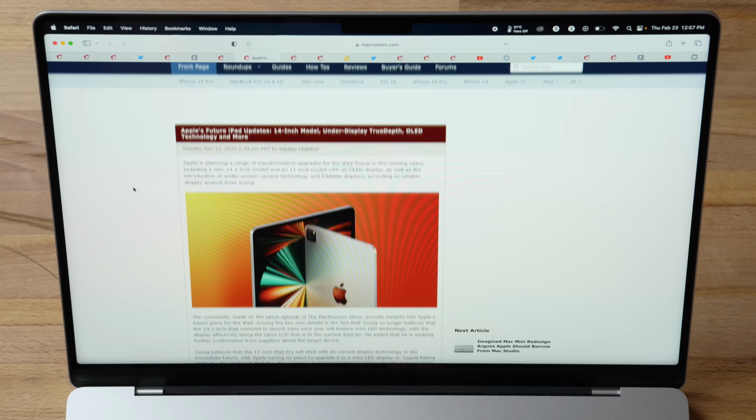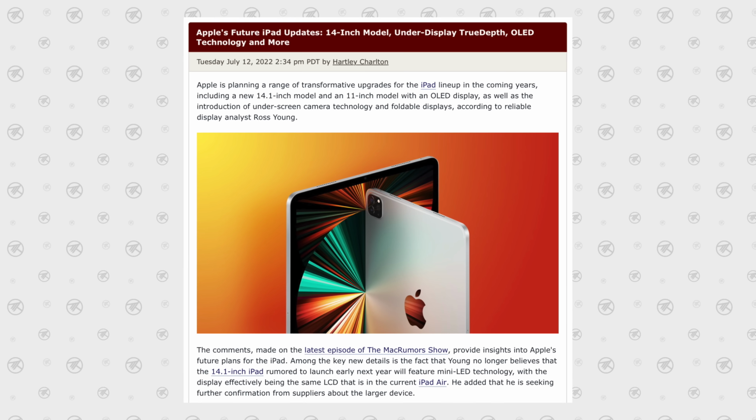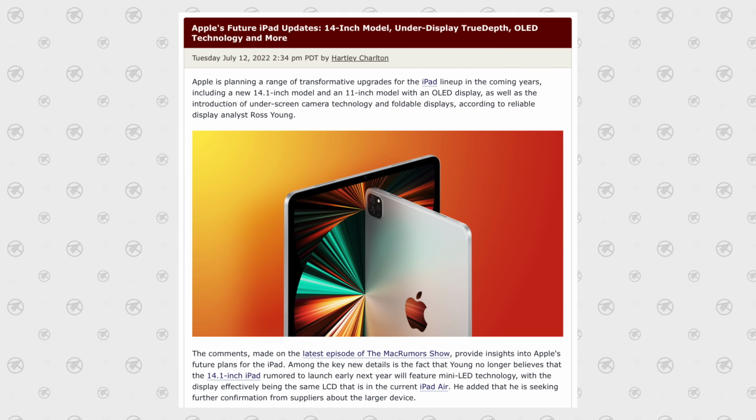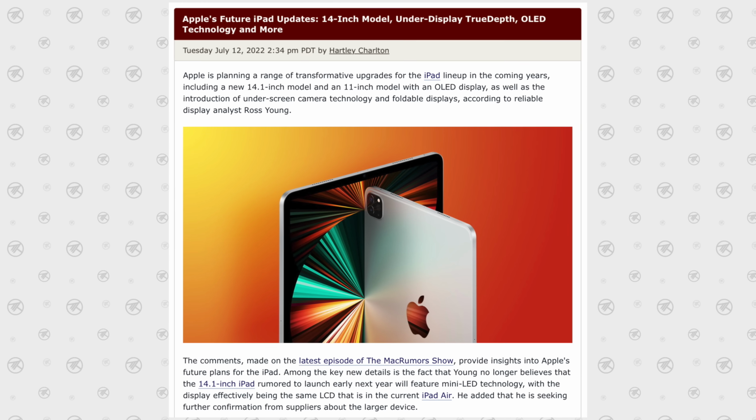So this confirmation for both of them is great. Then in July, we got even more updates saying that there's going to be an even bigger 14-inch model, that we're going to have under-display true depth sensors coming in the future, and of course, OLED. But here is the real banger.